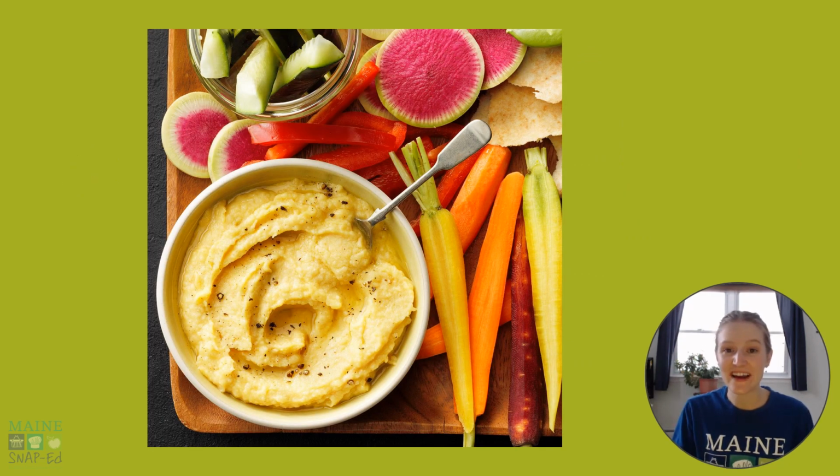If you've never tried a chickpea before, I'm wondering if you have, but you actually don't know that you have before. Has anybody in the room tried hummus? That's this delicious dip you see right here. Hummus is actually mashed up chickpea. Yum! It is so good as a dip with vegetables or even crackers.